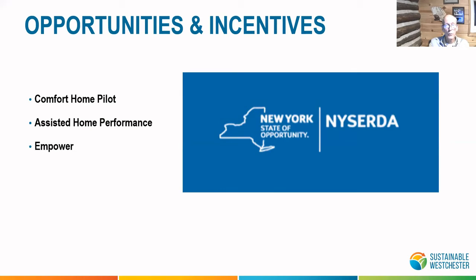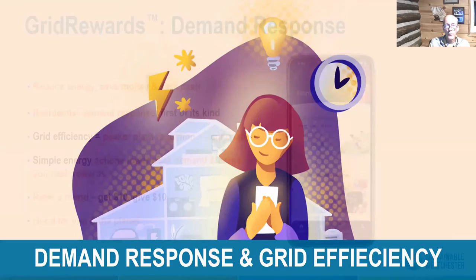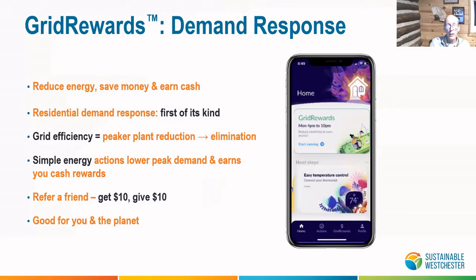And Sustainable Westchester is always happy to direct people to the state programs that are available. And these are some of the names of some of those. And they include programs that are specific to folks who are income qualified, and provide more subsidies and benefits. So if you have any question about that, it's certainly worth checking into to see what the best support you can get for executing some of those programs is. And again, on the cost side, we are looking to find other ways for people to shave those energy costs.